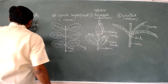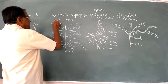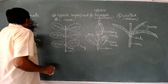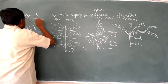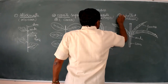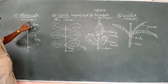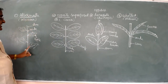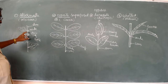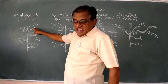Here there are three types of arrangement of the leaves. The first one is alternate, the second one is opposite, and the third one is whorled. In case of the alternate, that is hibiscus or Polyalthia, the most important thing is the stem has nodes, and the distance between two nodes is called the internode.